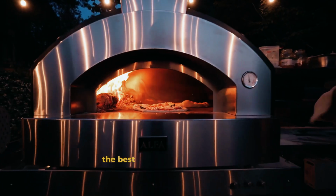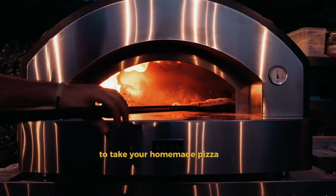And there you have it, the best outdoor pizza ovens to take your homemade pizza game to the next level.